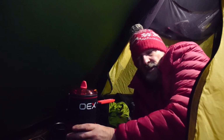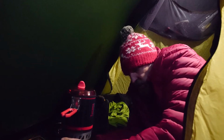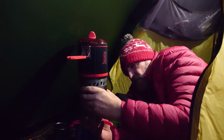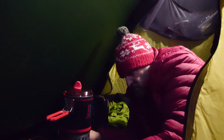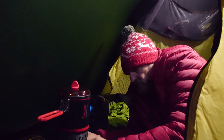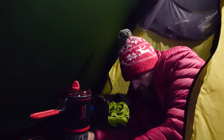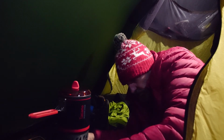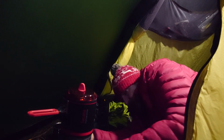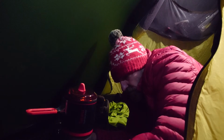Well, that ain't working, is it? Dear me. I don't know what's going on there. It is cold, so I believe these canisters can get a bit temperamental with the gas. The gas is coming out, so should be all right. Yeah, it's definitely on. It's not firing up for some reason. Nope. That ain't firing up.